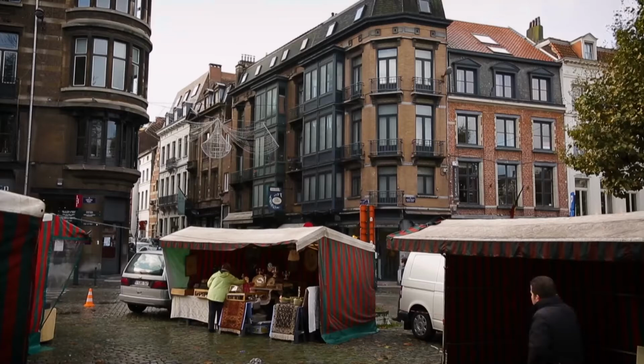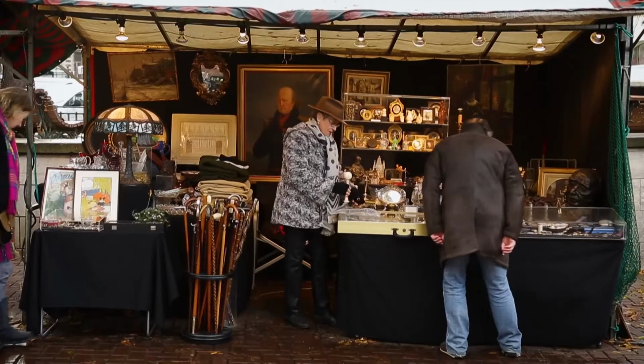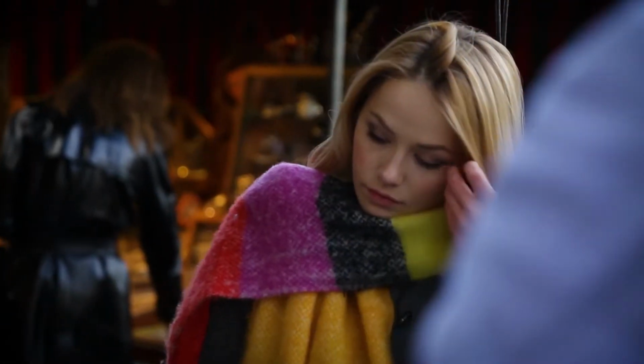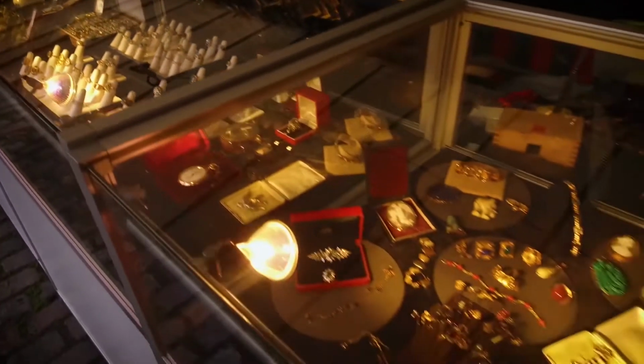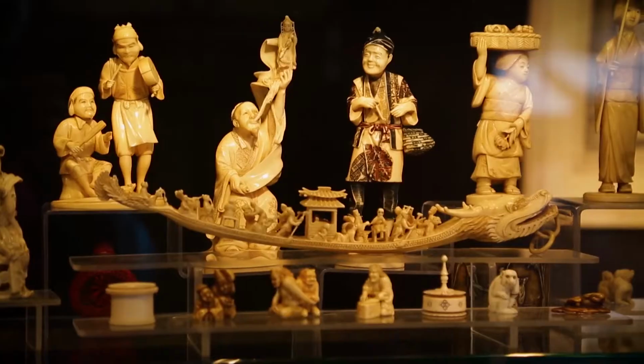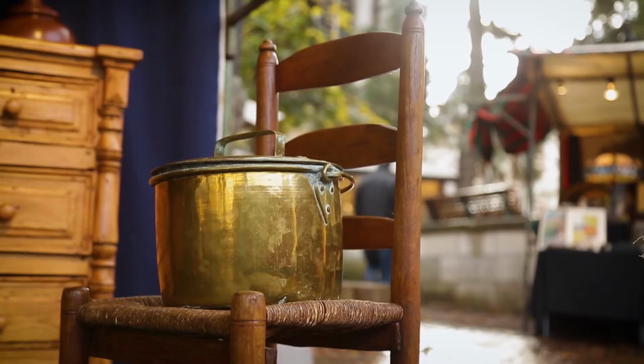The Grand Sablon Market is for the sophisticated public. Belgians themselves come here to search for antiques. Needless to say, the things sold here are beautiful. You can find something styled in Art Deco in seconds. And oddly enough, given the pricey standards in Belgium, the prices here are quite reasonable, honestly.